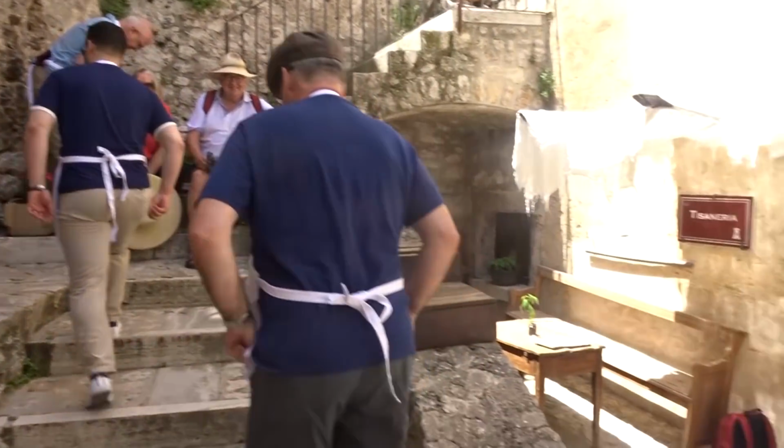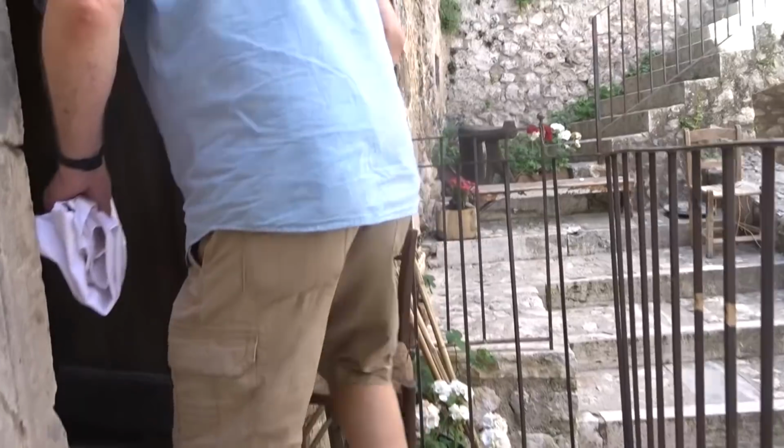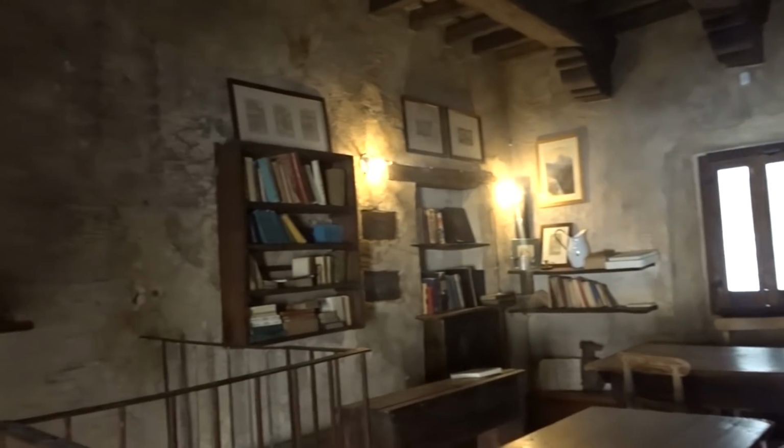We're setting up the photo. This is where we take the group photo, the most memorable photo of the week. This is what once upon a time used to be the library. You can still come here and get an old book and read it.